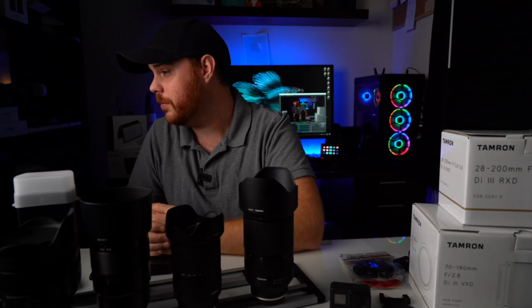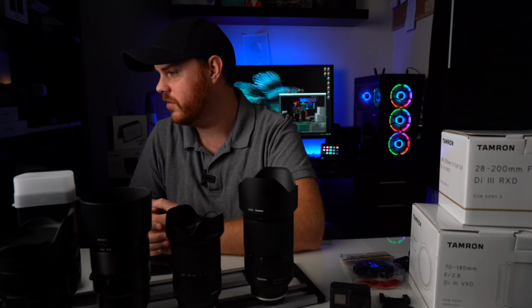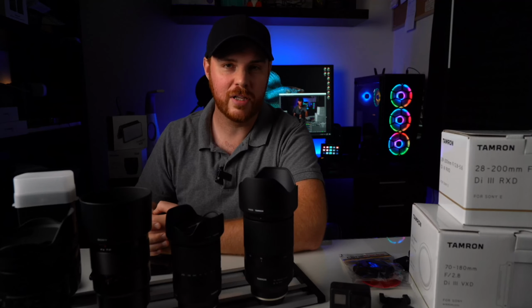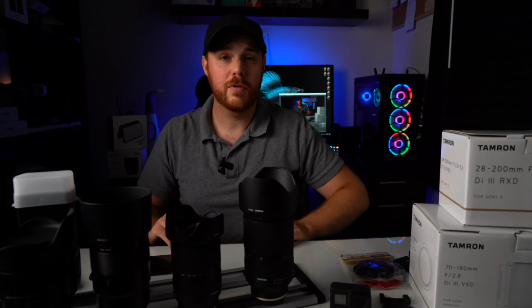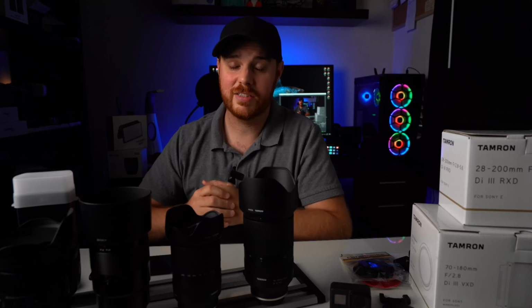First question, what do you think about using the Tamron 28-75 on a Sony APS-C like the 6300? I think it's a fantastic lens. It's a workhorse of a lens. It's going to work. Just keep the crop factor in mind if you're going to throw it on an APS-C, but as long as you don't need to shoot too wide, it's going to be a fantastic option.